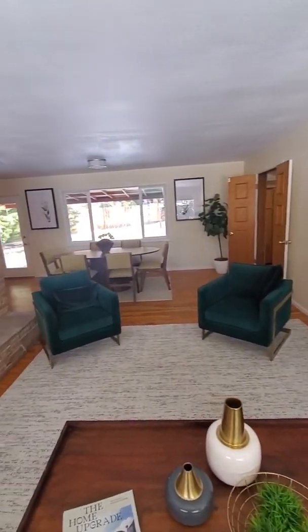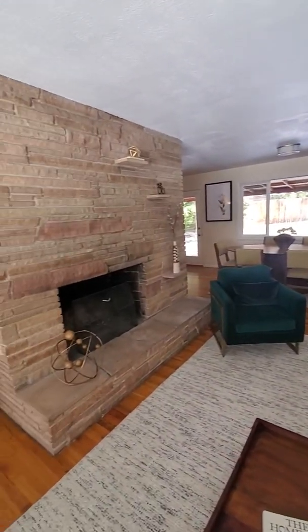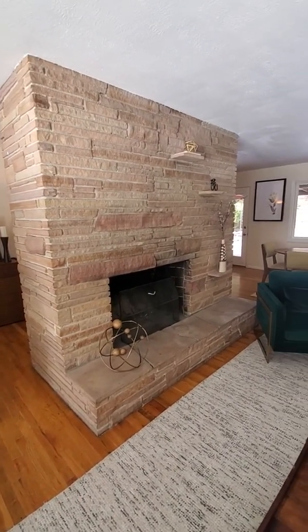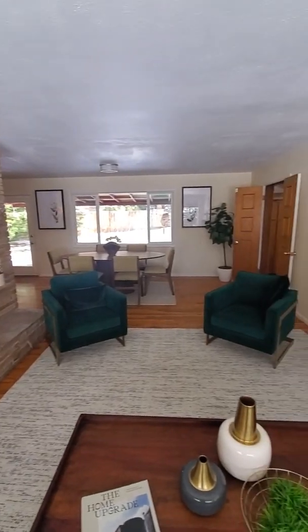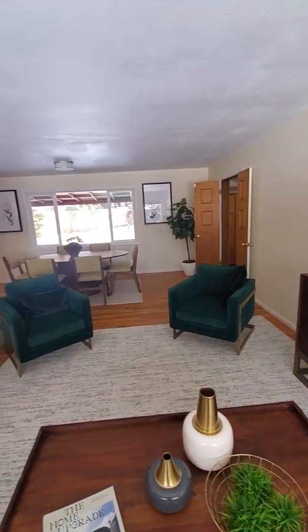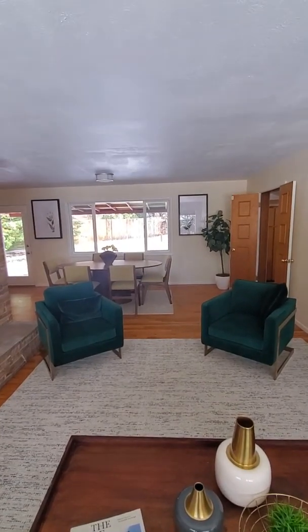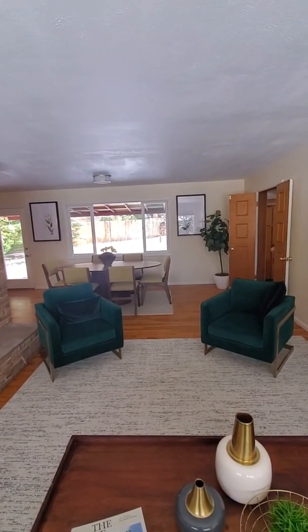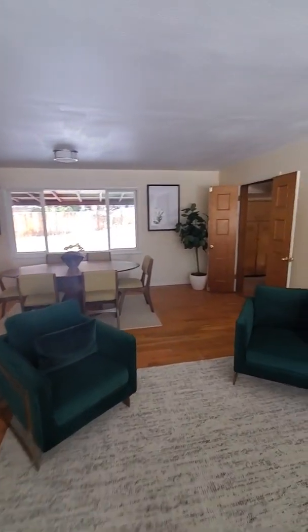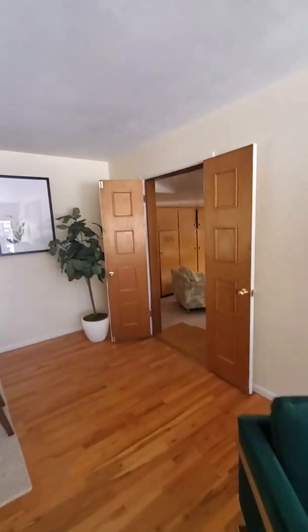You can see the dining space is straight ahead, and then your fireplace is right here. It's a big, bold fireplace. And probably from the fireplace to this wall over here is 12 to 14 feet. And then from my back to that far window over there is probably 25 feet, something like that. It's a pretty long room. And if I walk through here, this is the entrance to that converted garage right in here.